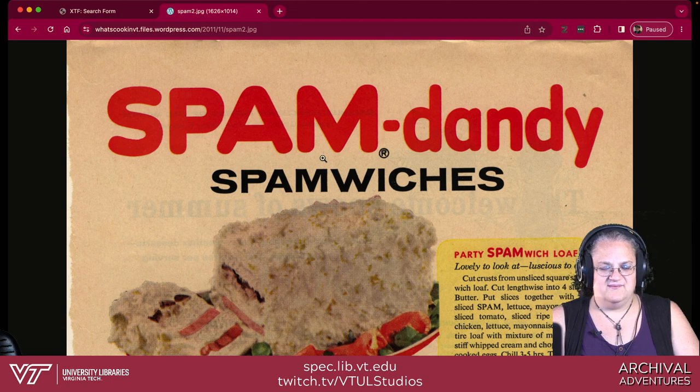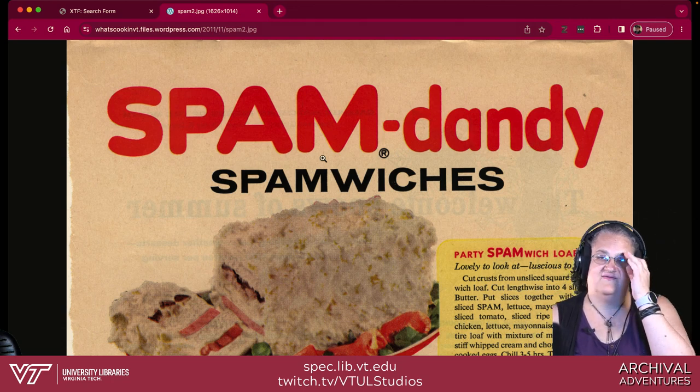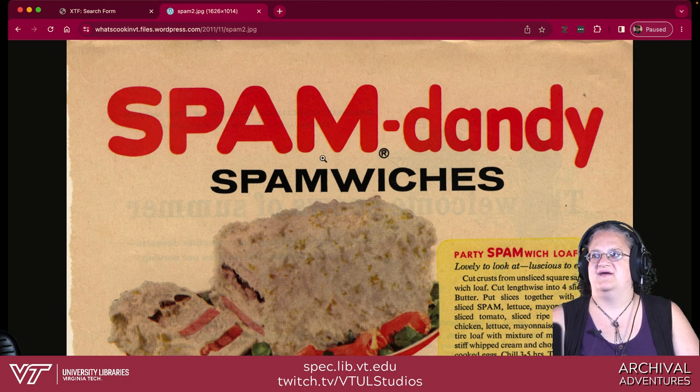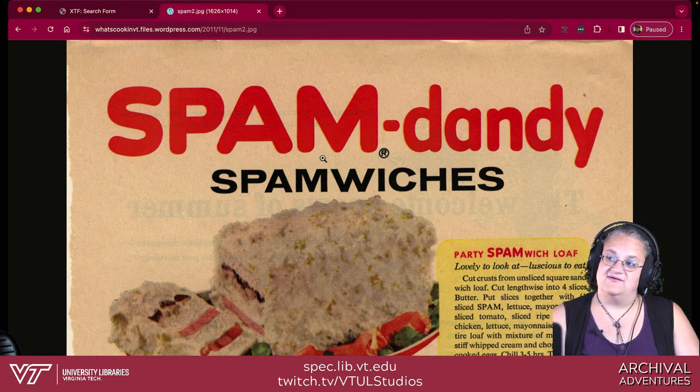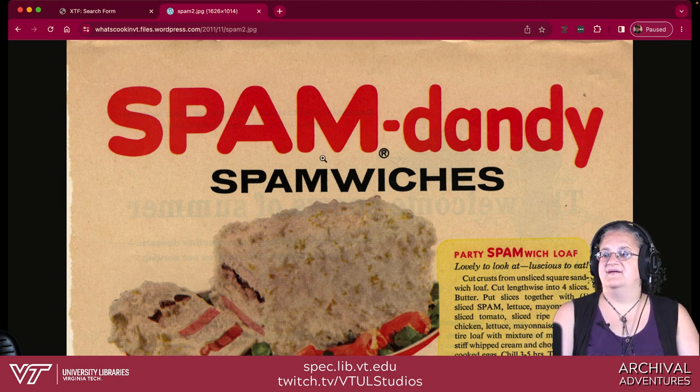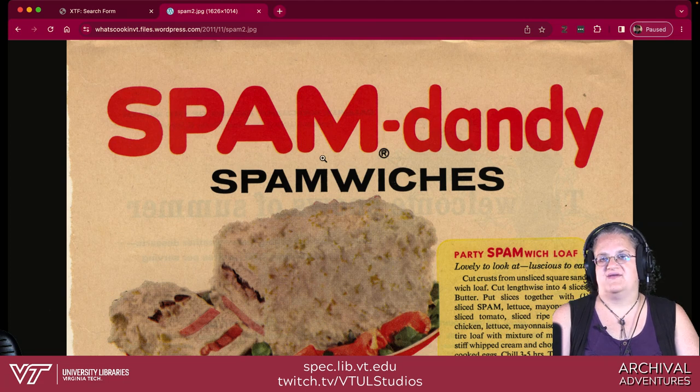But yeah, anyway, the first time I saw this ad, I thought that this was a coconut cake with crushed pineapple on the outside. And I didn't really understand what was going on. And then I realized it was full of meat. And it was a sandwich, not a cake. But as we are discovering, perhaps cakes are sandwiches. Somehow.